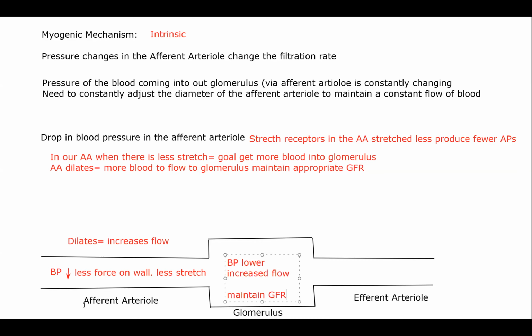All of this effect is happening right here locally in the afferent arteriole. There's no outside stimulus, and again, that allows each nephron to adjust its own afferent arteriole as needed to maintain this glomerular filtration rate. Does that make any semblance of sense? Yep. Excellent. All right, if that makes sense, then we can do the opposite as well.